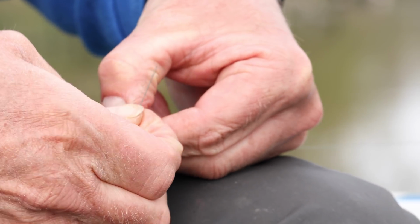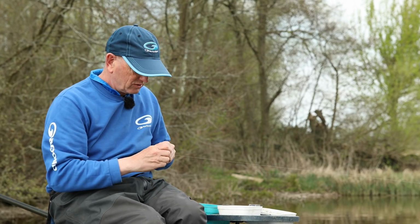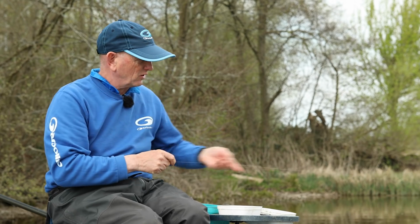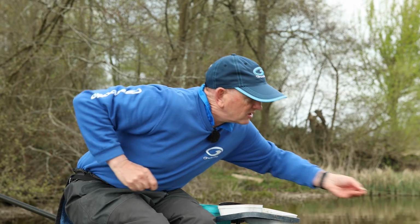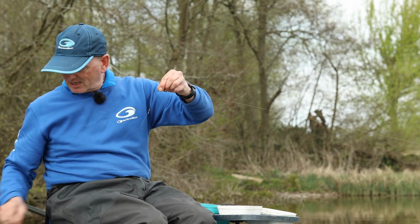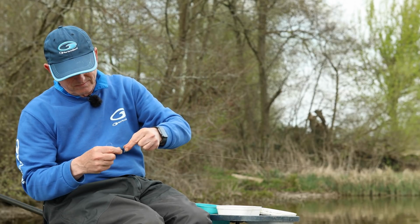Then, very important, just one overhand knot. Pull it tight, trim it off very close to the knot, and then what you've got, when I can get to the swivel, what you've got there is a little tiny boom. Put the feeder on it and I'll show you exactly what it does.